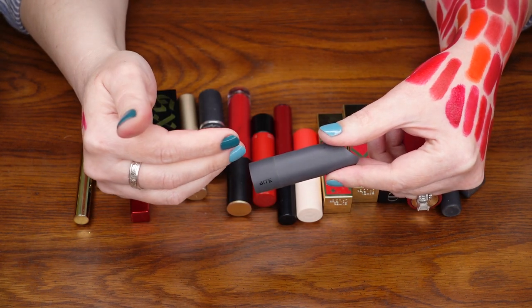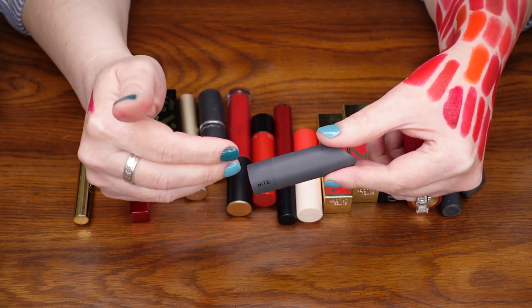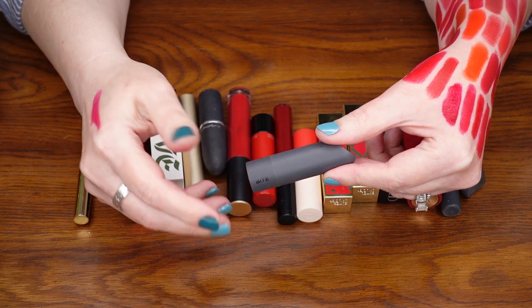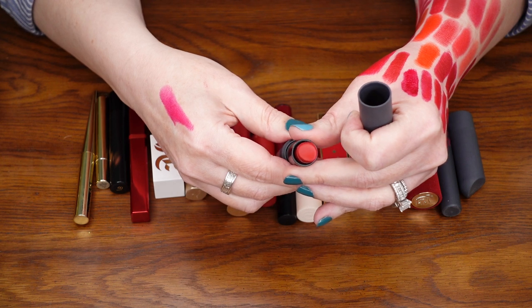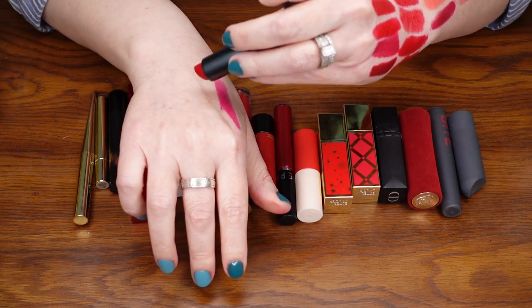This is one that makes me mad. Not as mad as the Lipstick Queen, but this is the Amuse Bouche lipstick from Bite. This is my favorite red. This is Gazpacho. Okay, let's swatch this little beauty here.